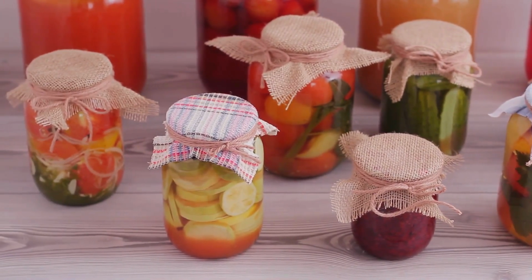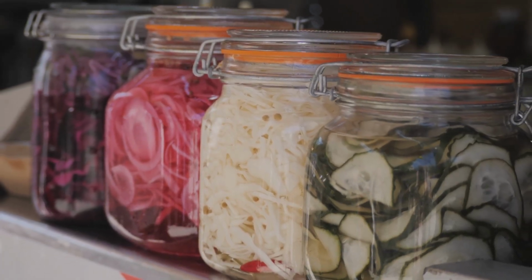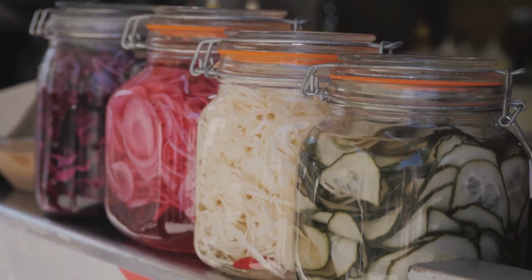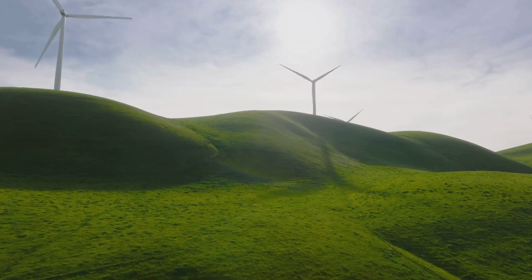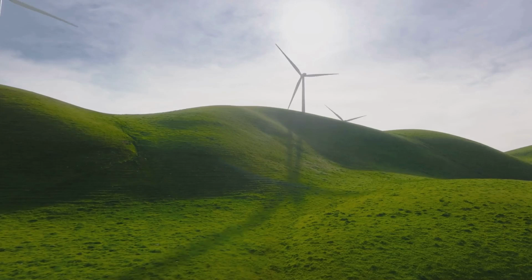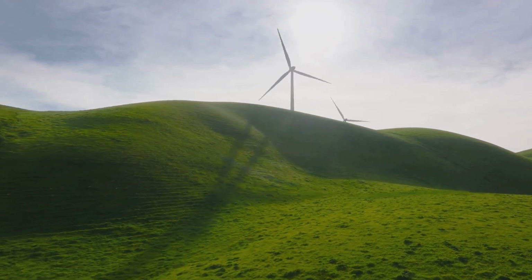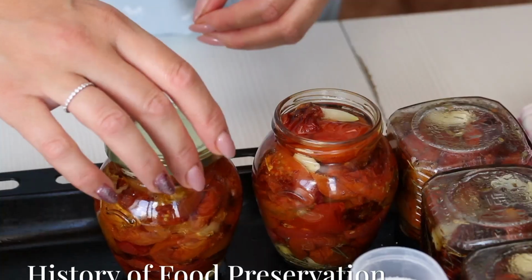Cultivating culinary creativity. Preservation methods have sculpted the landscape of culinary traditions worldwide. Techniques like pickling, fermenting, and drying have spawned distinctive flavors, textures, and culinary innovations. Reducing environmental impact. By extending the shelf life of food, preservation techniques can mitigate the environmental toll associated with food production, transportation, and disposal, championing a more sustainable and eco-conscious food system.